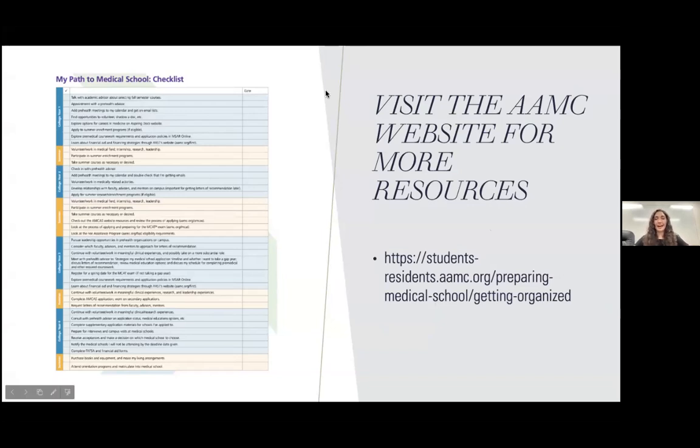So the last thing I had in these slides is just a link to the AAMC website. They have so many resources on there. It doesn't matter where you are on your path, on your journey to medical school, even beyond, there's information for residents. So I think it's really helpful. There's materials for everything from interviews to fee waivers to the MCAT. They've got practice questions. It's great. So I just put the checklist medical school on here as an example.